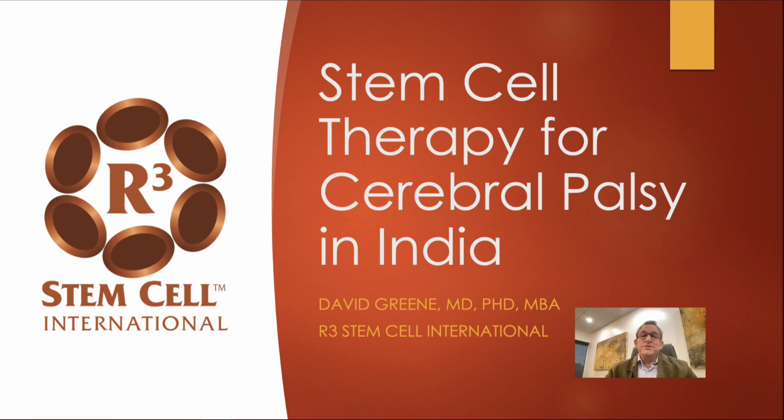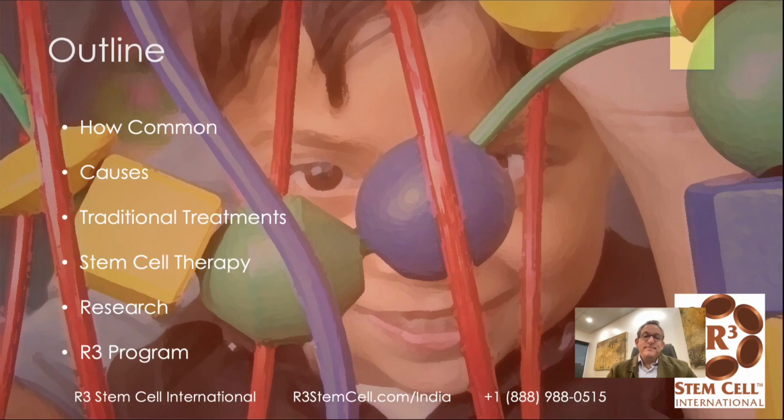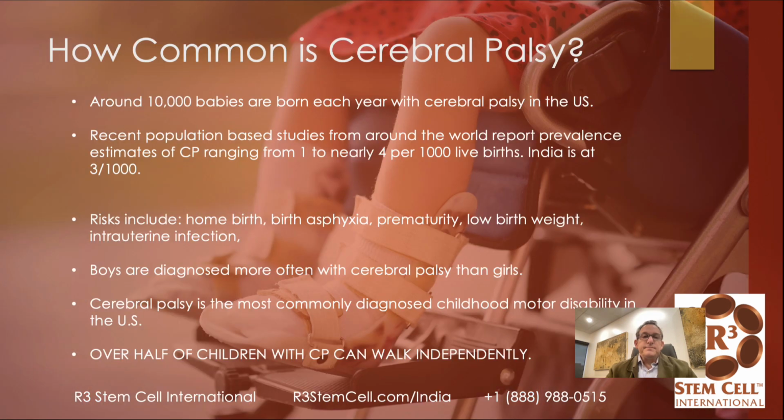Today I'm discussing stem cell therapy for cerebral palsy in India. So I'm going to go through how common CP is, what some of the causes and traditional treatments are. Then we'll discuss stem cell therapy, look at some of the available research studies, and then talk about the R3 program in India.